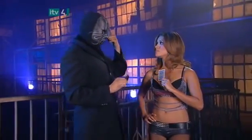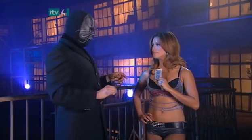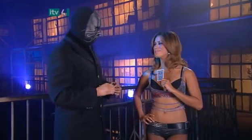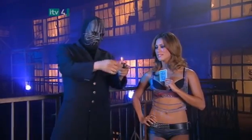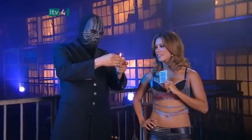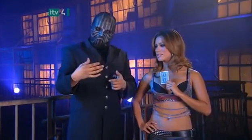Next, he tells the girl to concentrate on her card, promising to reveal it with his freaky powers. Looks like she wants him to prove it. Again, he takes the lighter and pinches the flame. Ouch! I told him it was hot.